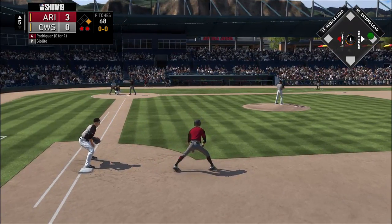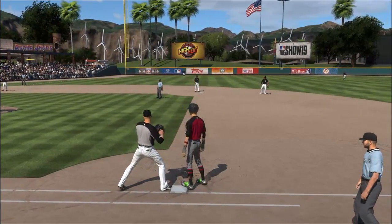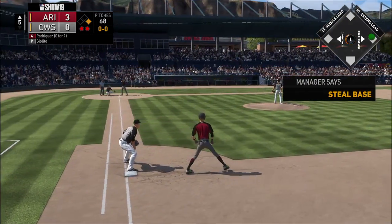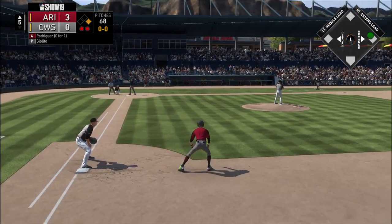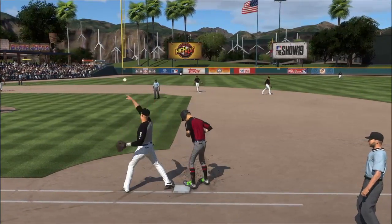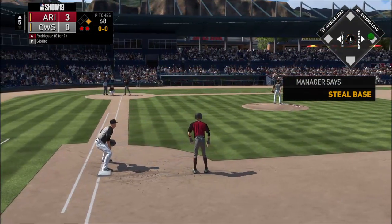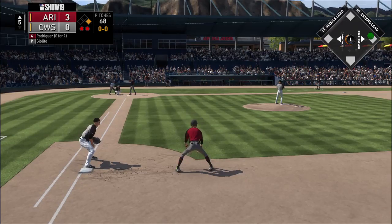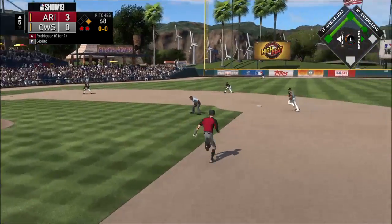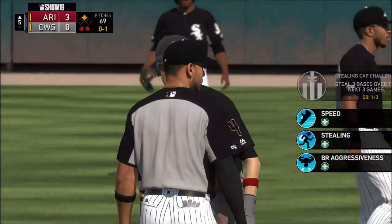Rodriguez. Throw over to first, and he'll dive back in. And again a throw. Runner back safely. He's ready. Here's the first offering. Strike called. Now the throw down is not going to get him as he swipes second.